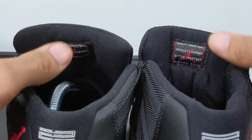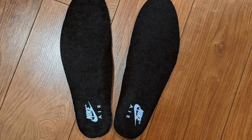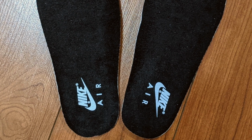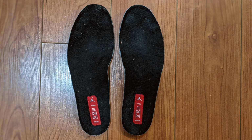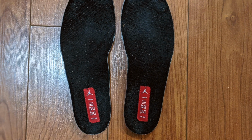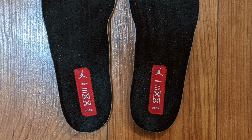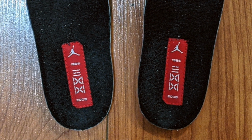The differences are going to come on the insole. The insole on the 2019s is just like your OGs, where it has the Nike Air branding in white pressed onto your black insole. Whereas when you look at the CDP pack 11s, it's going to have your stitched tab that has a Jumpman logo. You have the year 1985, you have the Roman numerals, and then the year 2008 down at the bottom.